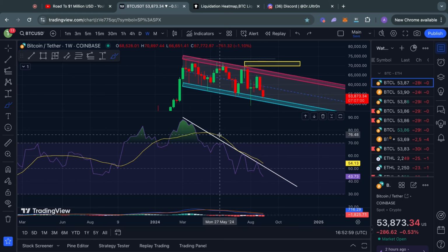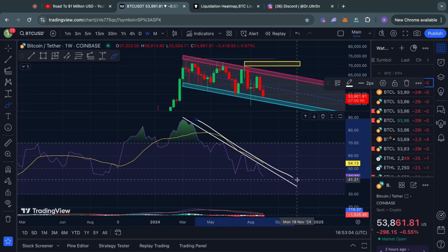So do keep in mind that there's a difference between the different time frames, because we can be bearish on the weekly time frame but still have small pumps in between on, for example, the 1 hour time frame or something like that. So do understand that those two things do not contradict each other. You can have bullish momentum on the lower time frame, for example, while having bearish momentum on the higher time frame.